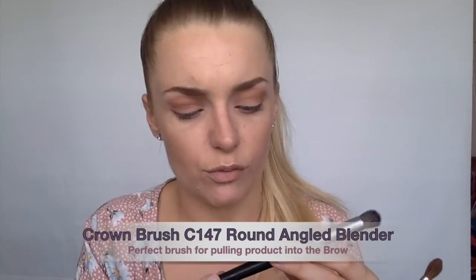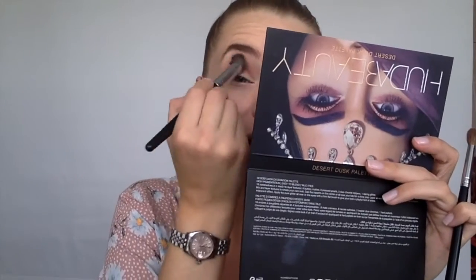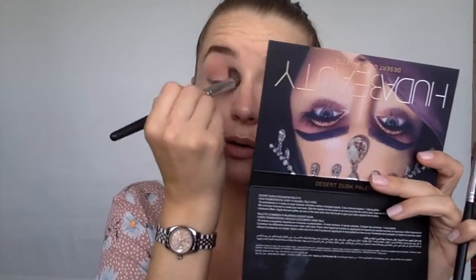Okay, so I'm just going to switch to a different brush now, which is another Crown brush. It's the C147 round angled blender, and I'm just going to use that to bring that just up into my brow slightly, just to buff it through on both eyes. So you can see that it's just taking it up slightly.